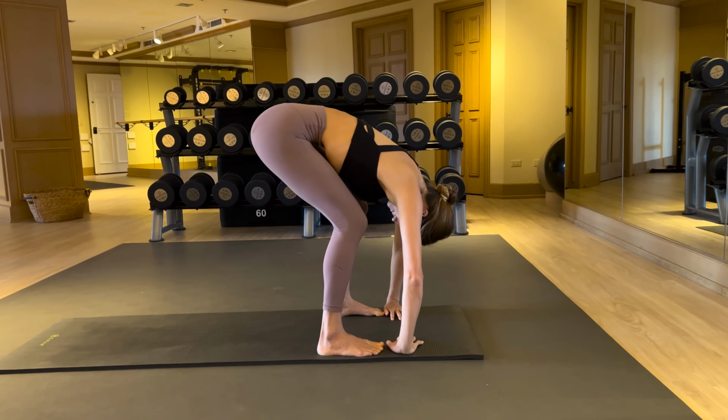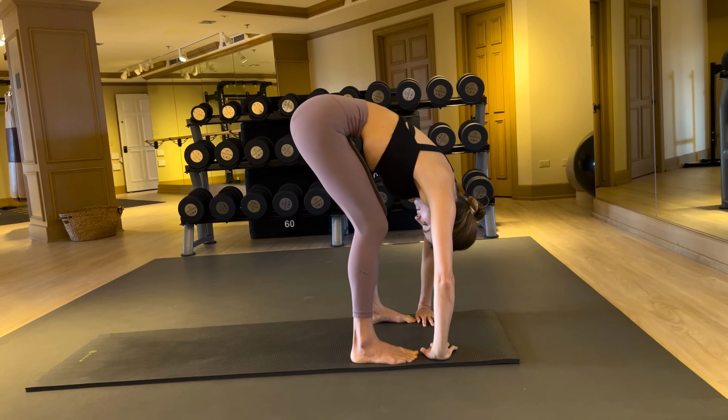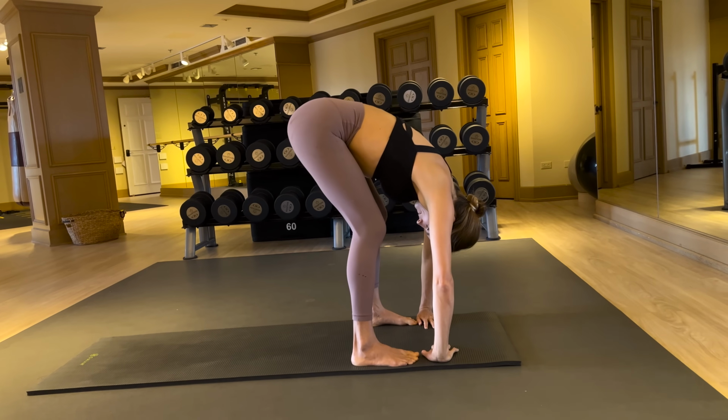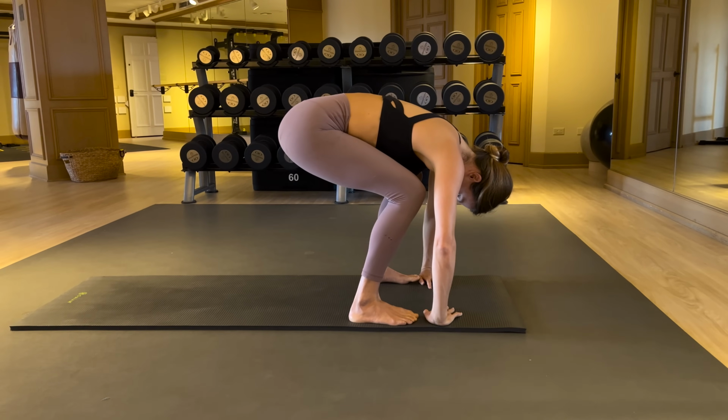Good, in apnea, straighten your knees and look up at your belly button. Amazing. Good, so stay here for your inhale. Now you're gonna exhale, bend your knees. We're gonna do that one more time. Come right back to apnea here.